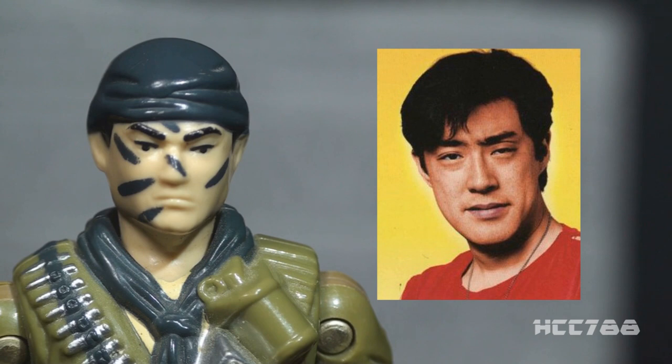The Larry Hama likeness is the anecdote you will most often hear about this figure. I don't think the likeness is very good. The sculpt is excellent. This is a great head. But this doesn't look like Larry Hama to me. Am I the only one that sees that?